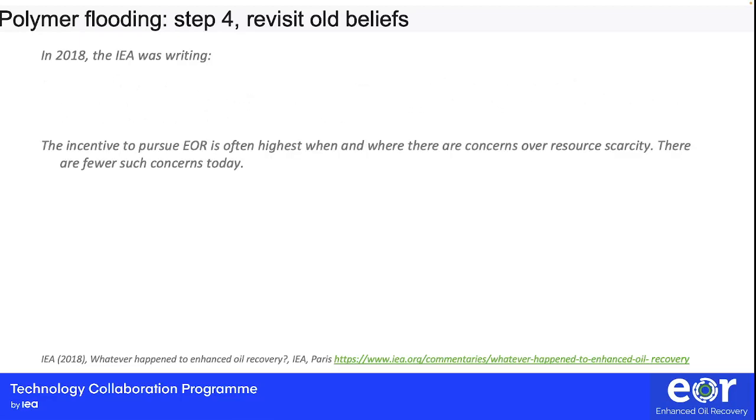Second is incentive to pursue EOR is often highest when and where there are concerns over resource scarcity. Well, I'll probably not comment on this today because everything has changed since 2018.